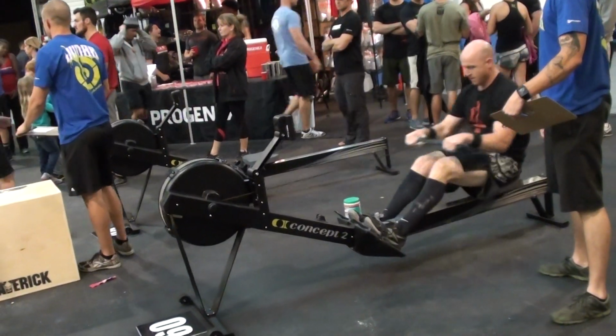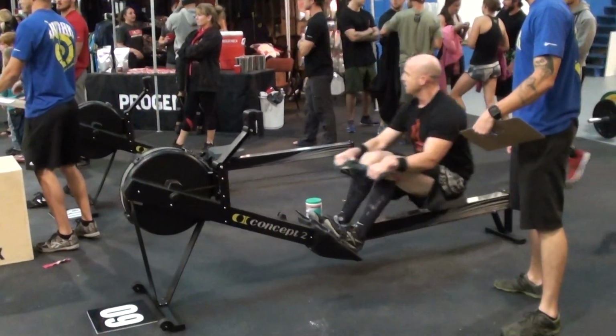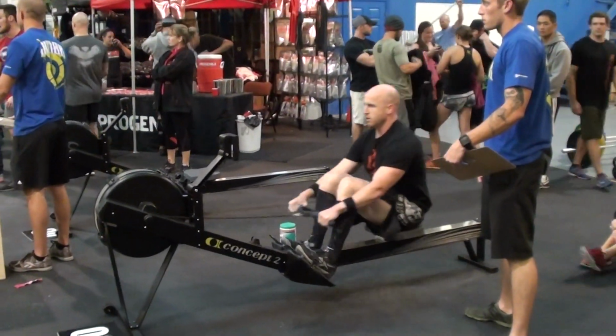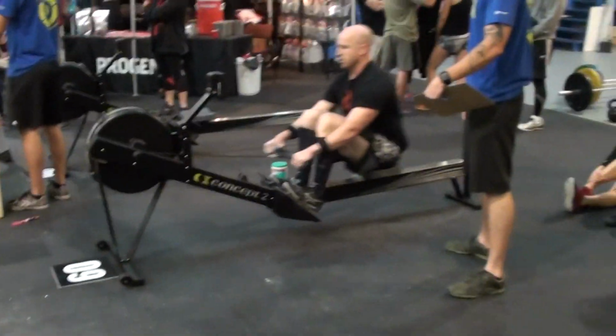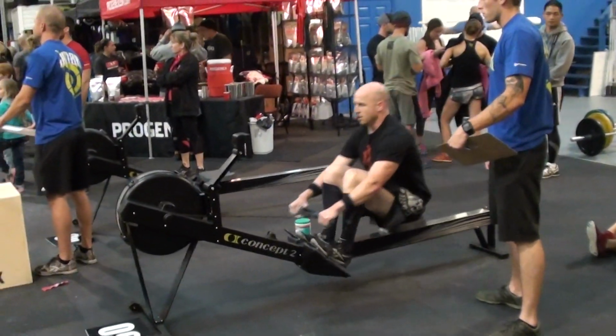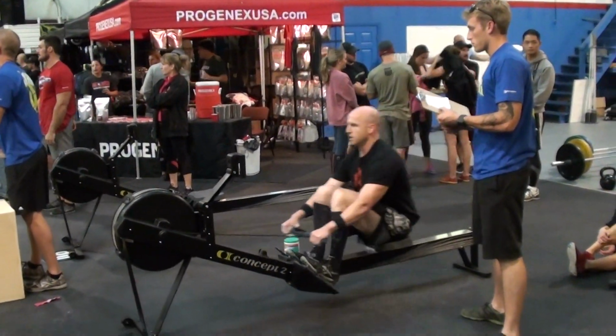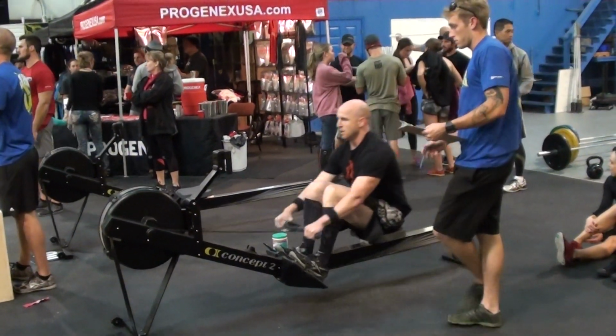Let's go, George. Come on, George. Let's go. Nice pace, Nate. Nice pace, baby. Hitting the 170-meter mark. Garrett Day hitting the 220-meter mark.